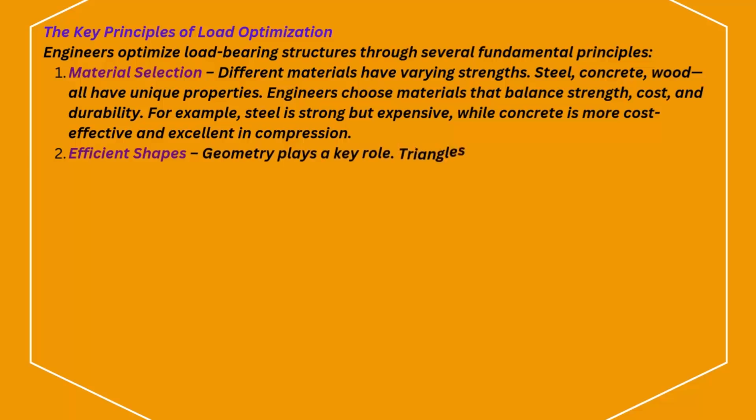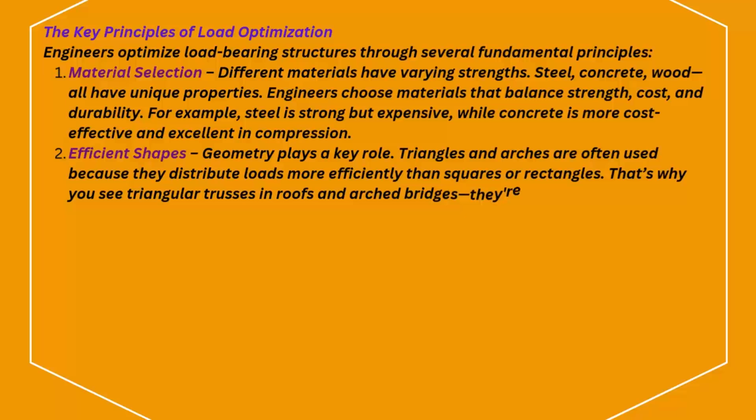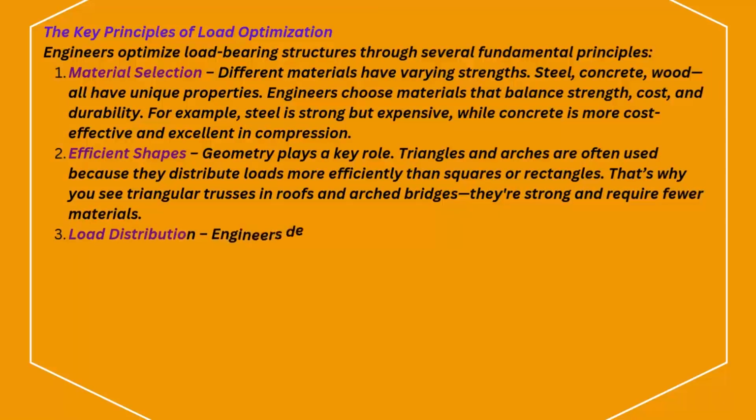2. Efficient shapes. Geometry plays a key role. Triangles and arches are often used because they distribute loads more efficiently than squares or rectangles. That's why you see triangular trusses in roofs and arched bridges. They're strong and require fewer materials.